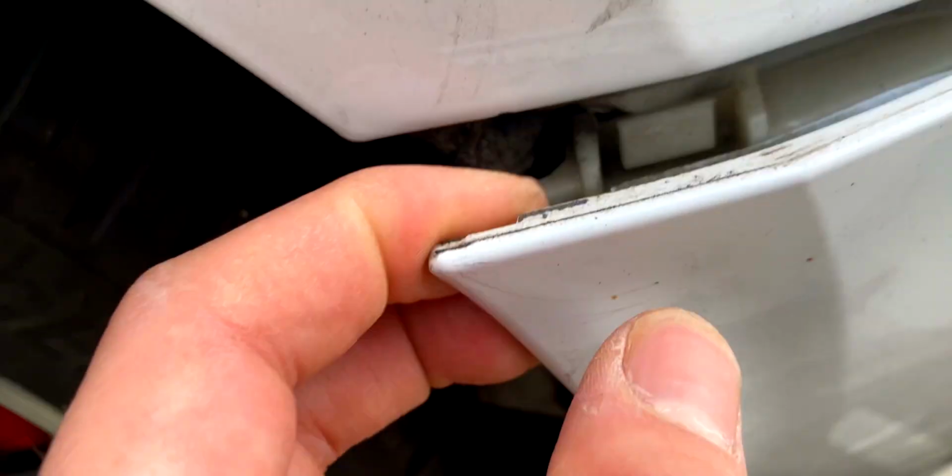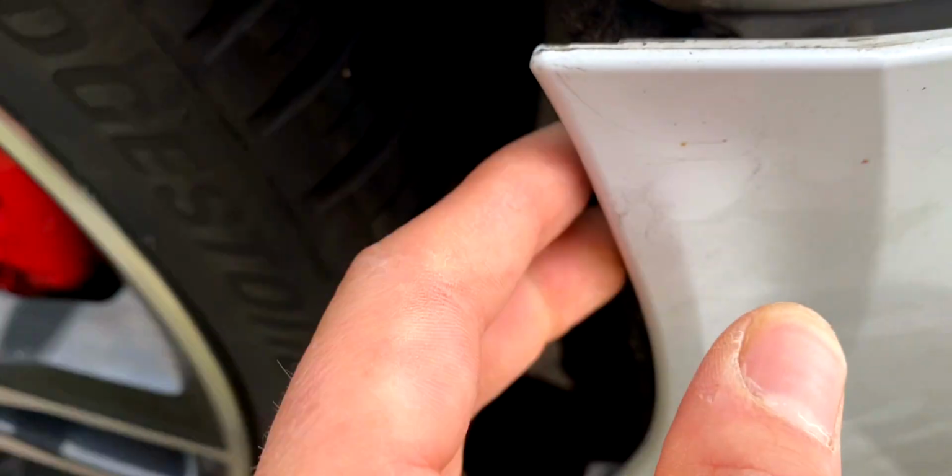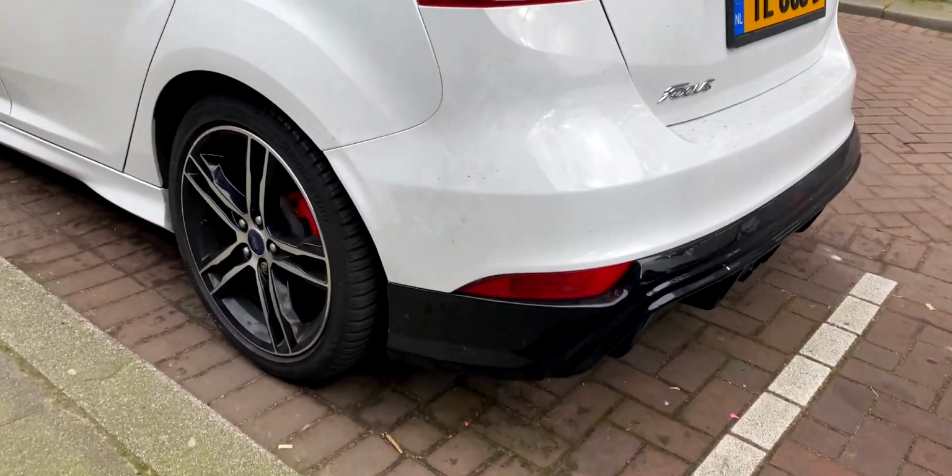If I look in there, I can see that the clip needs to be moved over to the left a little bit. And then this little section has to click on top of there. So I'm gonna try and push it in now. Otherwise, I might have to put some tape here on the inside just temporarily. But for the rest, the stance is looking pretty good. We've got the sides already cut off.